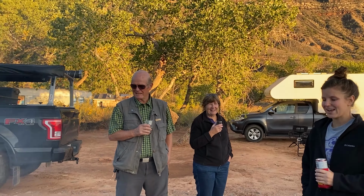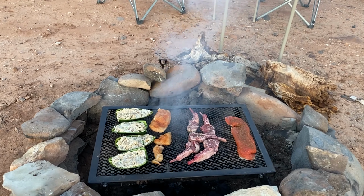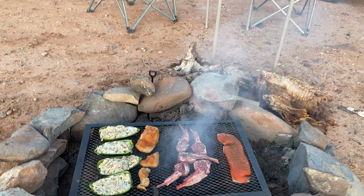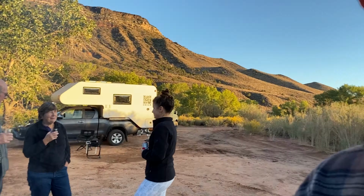Have dinner with them and enjoy our evening here. They have lamb shanks. And you have your fresh salmon filet. And poblano peppers with chicken. Should be a good dinner. Yummy. And the fire ban is lifted, so we can finally have a fire.